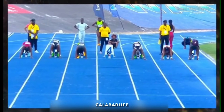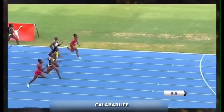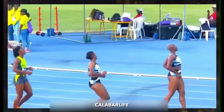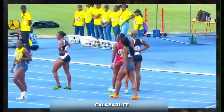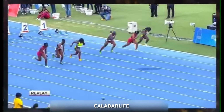Six will go here. Set. Set position. And they're sent off cleanly. And that is Clayton there in lane two, who will just get it at the line, does she? And on the outside might have been Wallace, who was closing nicely. This is evidence, gentlemen, why we have photo finish systems, a blanket finish there. But from my vantage point, Tia Clayton, she was out early.